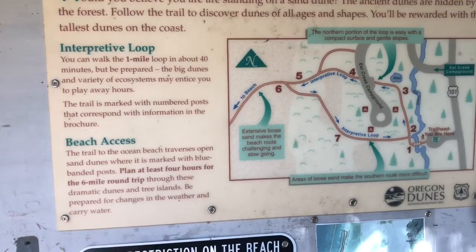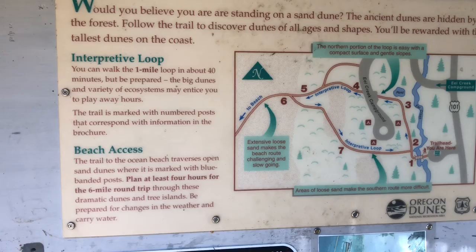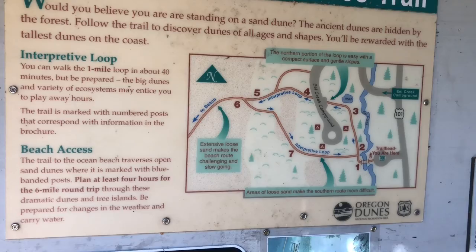More later. So plan at least 4 hours. Yeah, we're not doing that because we're not doing the whole loop. We're just going to go for a little bit of a stroll today. Interpretive loop. Ooh, we can walk the 1 mile loop in about 40 minutes. But be prepared. The big dunes and variety of ecosystems may entice you to play away hours. Yeah, not today. So here we go.